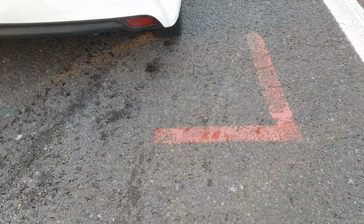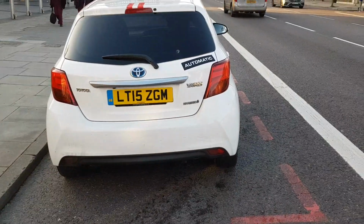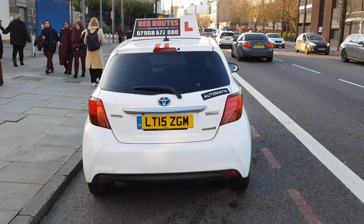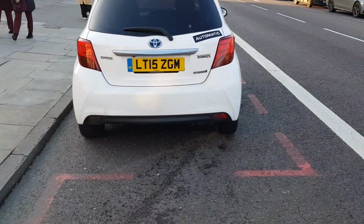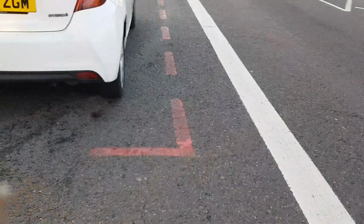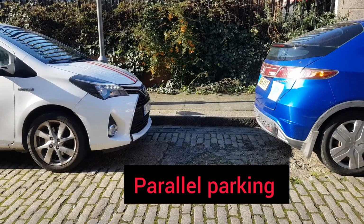So when you park, make sure you park inside the bay. So between 7 a.m. and 7 p.m., from 7 a.m. to 10 a.m. you can't park. After 10 a.m. you can park 1 hour and no return within 2 hours.